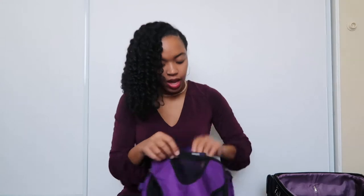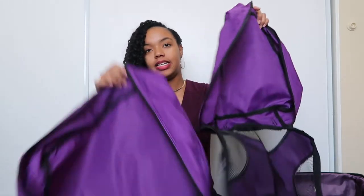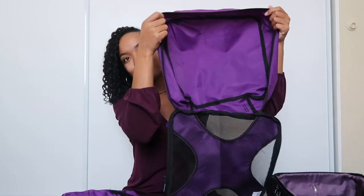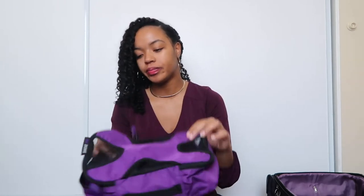But anyway, they come in a 5-piece set. These are the 2 smallest ones, this is the medium size, and this is the largest size. I usually take the large and the medium, and sometimes I'll put socks and my bras in the extra small one. I've used them every time I traveled the last 2 years, and they've held up very well. The point of packing cubes is to save you space in your bag and to also organize your bag. So if you are packing for multiple people like I am, you don't have to dig through the bag and find what you're looking for. You just take out that person's specific cube and everything that they need is already in the bag.